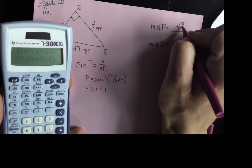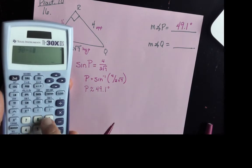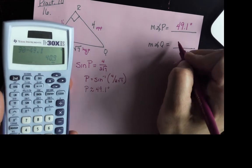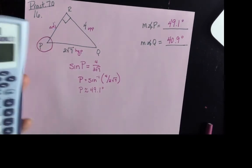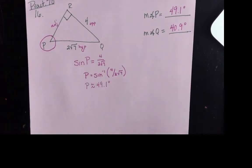So if P is 49.1 degrees, remember Q is 90 minus that value because they're complements. And you have 40.9 degrees for the other one. So I did say that when you get the radicals involved, you want to be very careful.